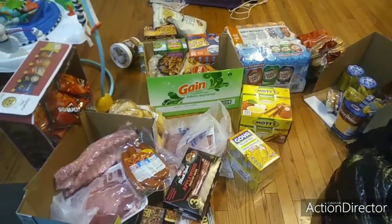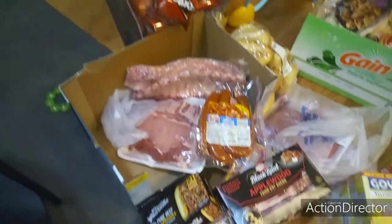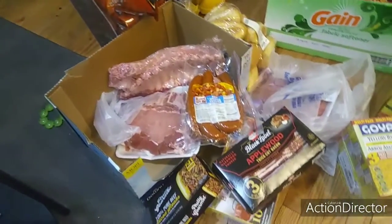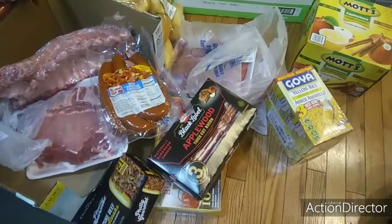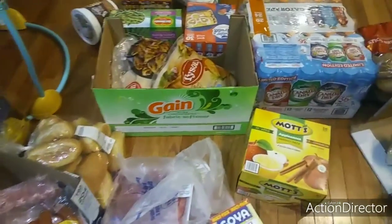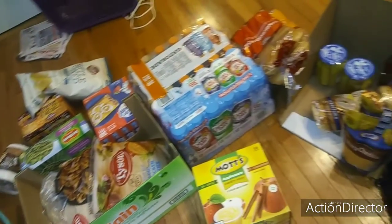So mainly that was everything that I got today. All the meat, the chips, and I forgot to film inside of the store. My batteries was a little low anyway, but I forgot to film in the store. BJ's was actually empty. The line. So mainly that's the haul.